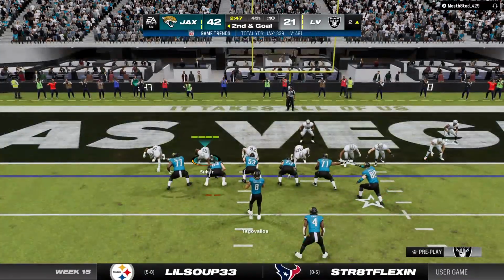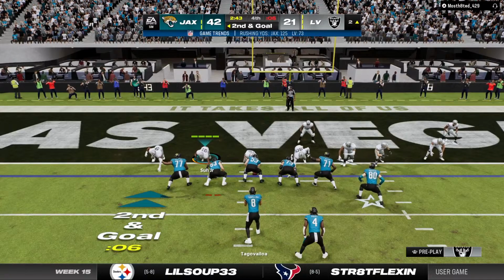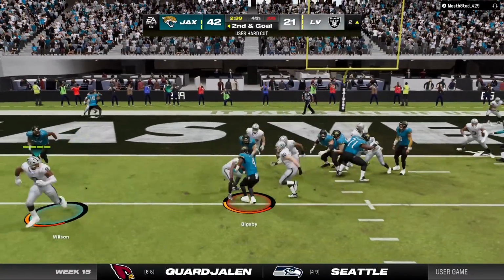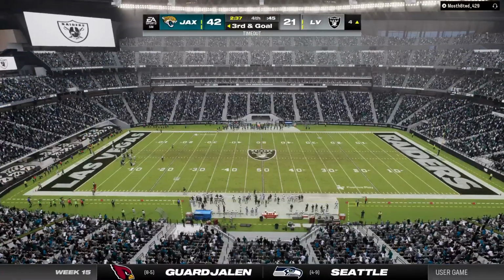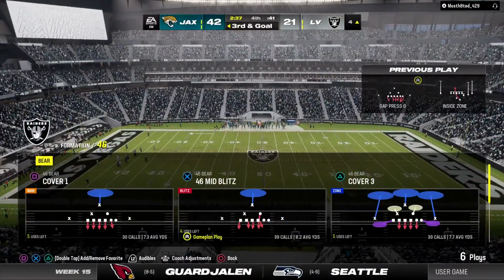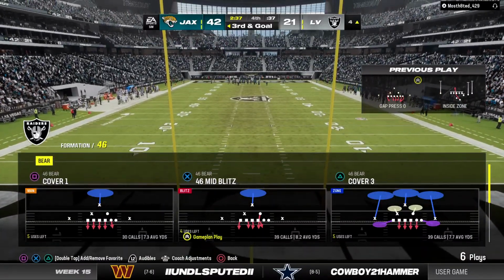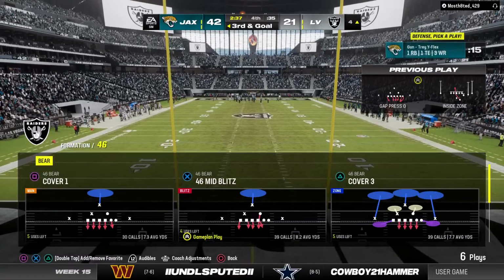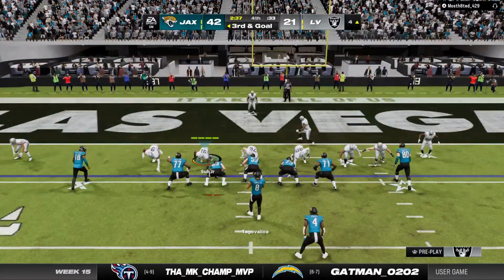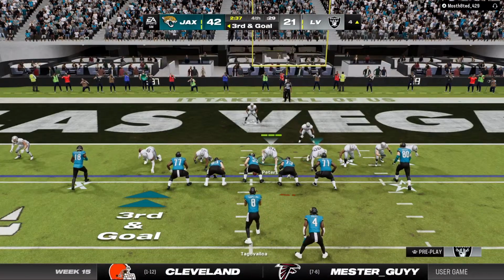From the 2 now, 2nd and goal. Bigsby once more. But he will lose yardage here. Back to the 4-yard line. The Raiders going to use one of their timeouts. It's just their first. They'll be down to 2 remaining as we step aside here in the 4th quarter. Now they'd really like to make the short field pay off. We'll see if they can, but this is 3rd and goal.